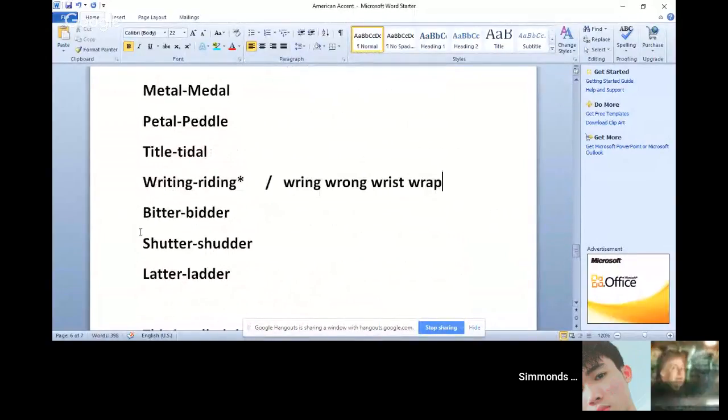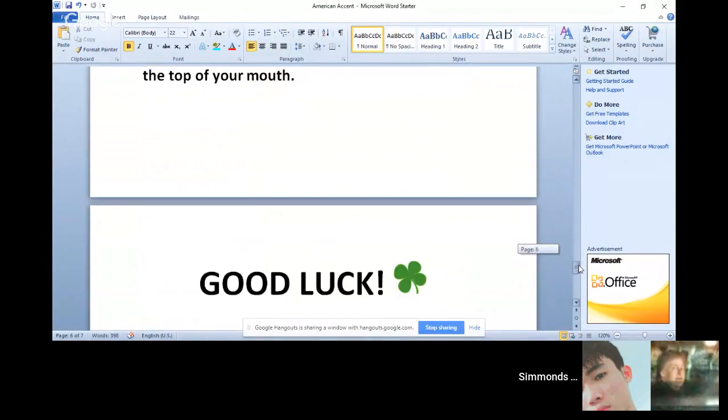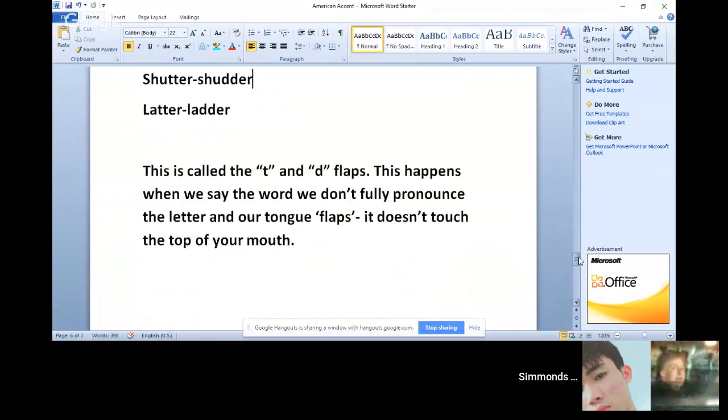Okay, so I'm just going to read the rest of these just because they're basically the same. We have bitter, shutter, ladder. There's no difference in these. Zero difference in the pronunciation. Okay. The last thing I want to mention very quickly is down here at the bottom.